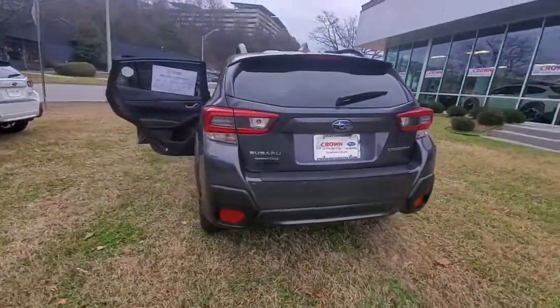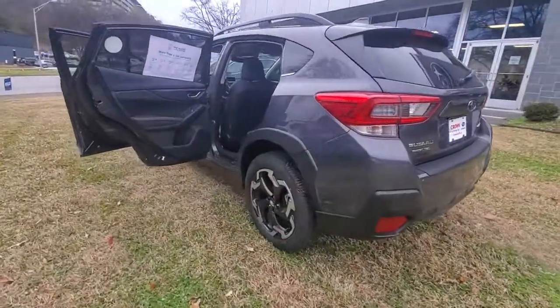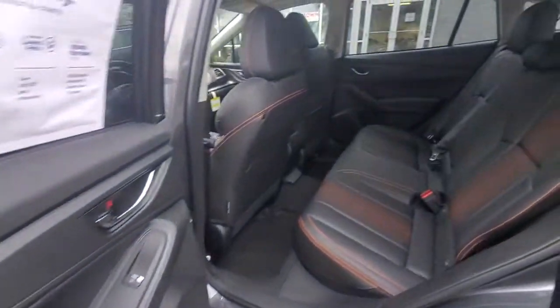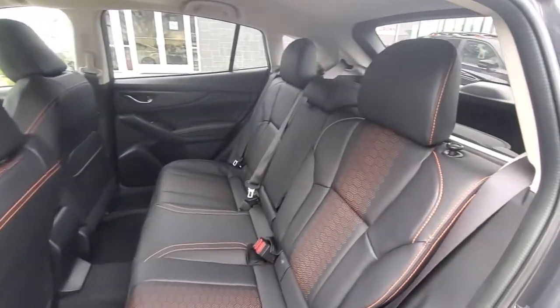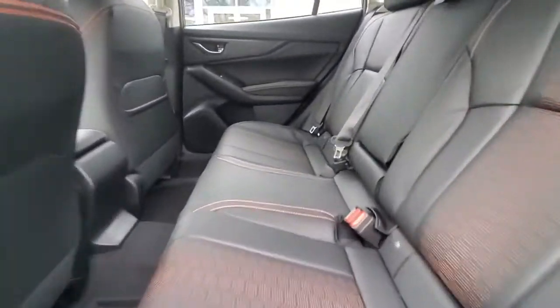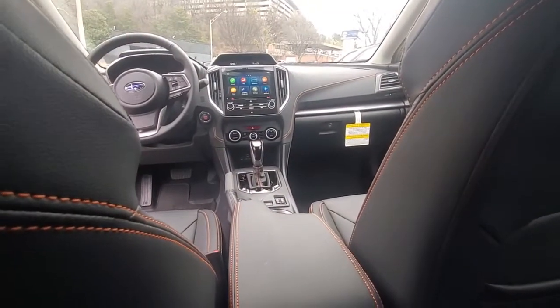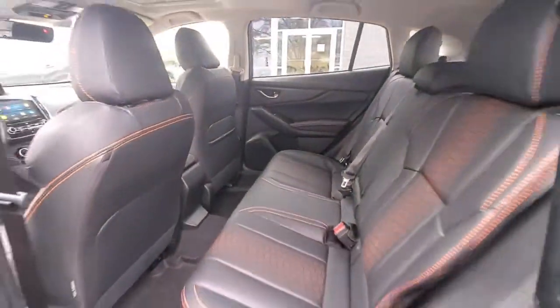These are just some of the great options this vehicle comes with: all-wheel drive, keyless entry, fog lamps, lane keeping assist, remote engine start, adaptive cruise control, keyless start, heated mirrors, backup camera, satellite radio. Get the features you want at an affordable price in this well-appointed Crosstrek.